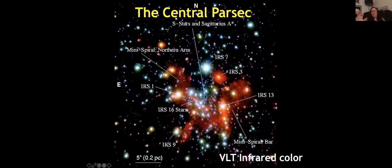We've actually been able to align the radio images and the optical images together. That was one of the most important things we did when I was a graduate student, was make that alignment. And then we have a bunch of stars. I stared at this same little cluster of stars called IRS 16 from 1995 till 2004, so I know it well.